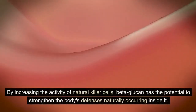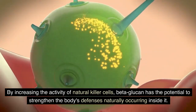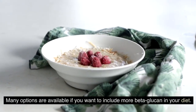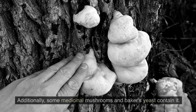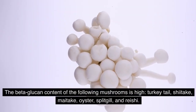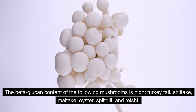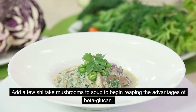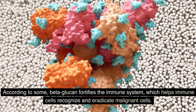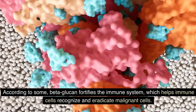By increasing the activity of natural killer cells, beta-glucan has the potential to strengthen the body's naturally occurring defenses. Many options are available if you want to include more beta-glucan in your diet. Additionally, some medicinal mushrooms and baker's yeast contain it. The beta-glucan content of the following mushrooms is high: turkey tail, shiitake, maitake, oyster, splitgill, and reishi. Add a few shiitake mushrooms to soup to begin reaping the advantages of beta-glucan. According to some, beta-glucan fortifies the immune system, which helps immune cells recognize and eradicate malignant cells.